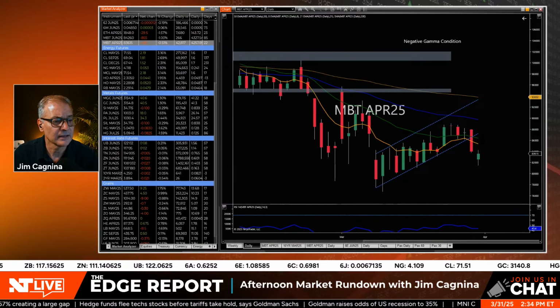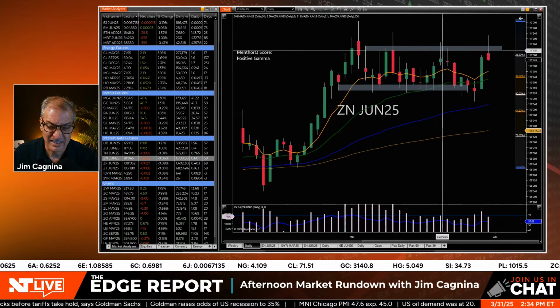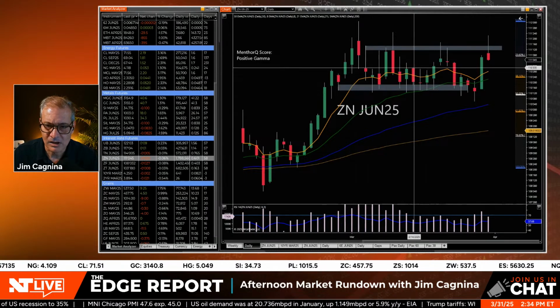Lastly, but not leastly, hang on, we're almost through here. Let's get to that 10-year note. 10-year notes back in the consolidation range. That's crazy. I mean, we've been in this consolidation range ever since I started this bottom rectangle February 27th. This is all sideways, right?